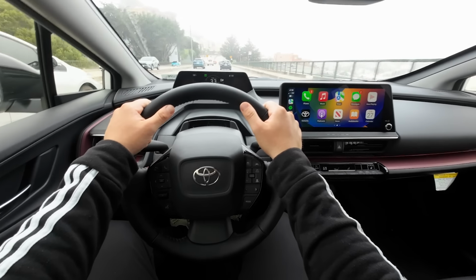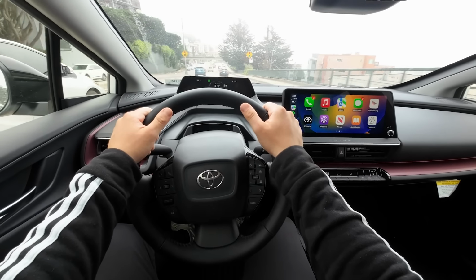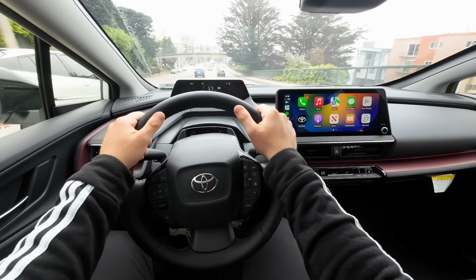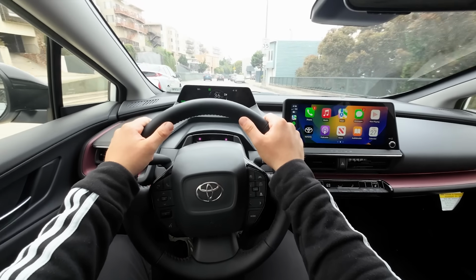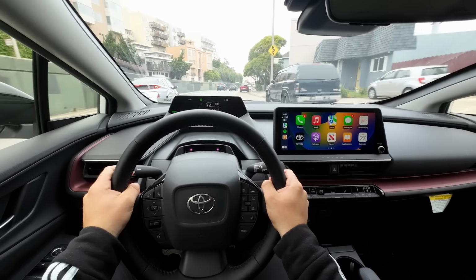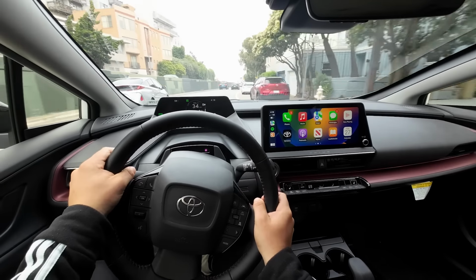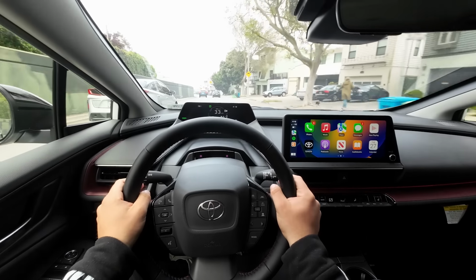The second thing that I wanted to talk about when it comes to driving the Prius Prime is just how loud and just how quiet it is. I feel like the 2023 Prius Prime is both loud and quiet at the same time, and it really depends on what situation you're in. So if you're standing still, or if you're at a red light, or even like right now, I'm sitting in the car with the car turned on, it's really quiet. The only thing that you can really hear is just the air coming out of the vents. But in most situations, especially when you're driving slow, the car is dead quiet.